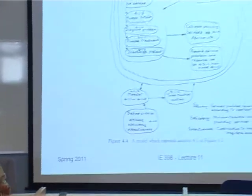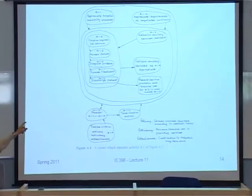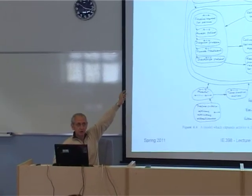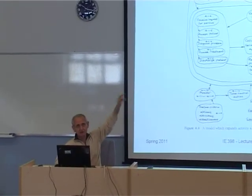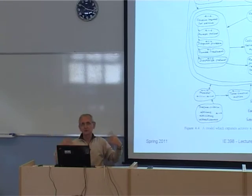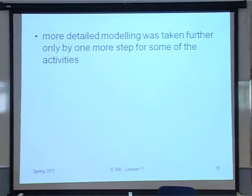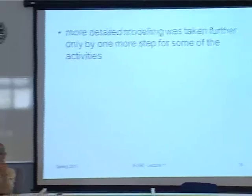It is possible, for example, to decide that this is the expanded model. You may decide, for example, that step 4.1.6, which is about diagnosing the problem, also has to be expanded, because it involves important hospital activities, which have implications of cost, facilities, resources, etc. It is possible to expand a third time. That would be a third expansion, okay? What the comment says here is that more detailed modeling was taken further only by one more step for some of the activities. They have actually implemented a third expansion, but only a third expansion.